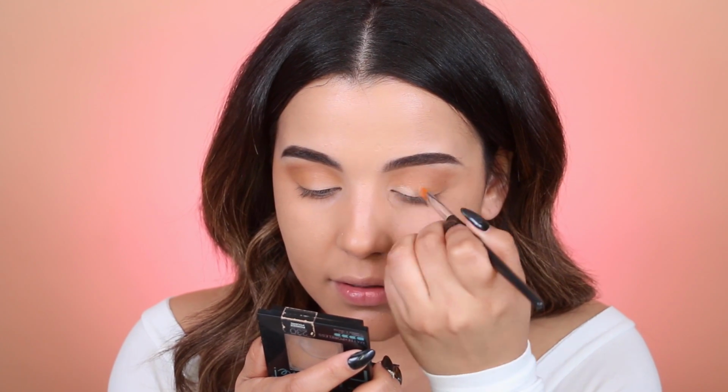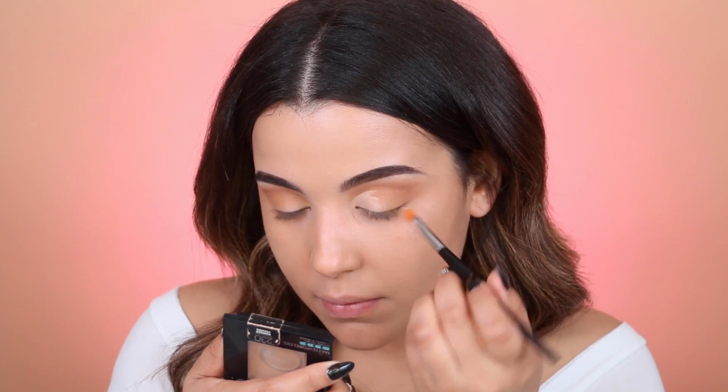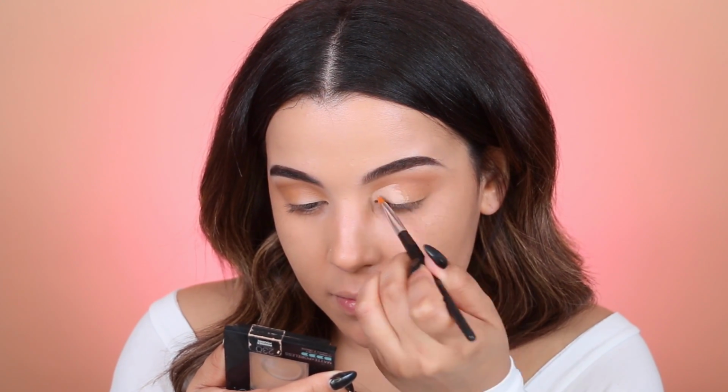Now that we have that color in the crease, I'm gonna carve out a little bit of my lid space with a little bit of concealer. This concealer is by Collab, so I'm just gonna take it on a concealer brush and I'm really just gonna mute out my eyelid in the very inner 1/3.